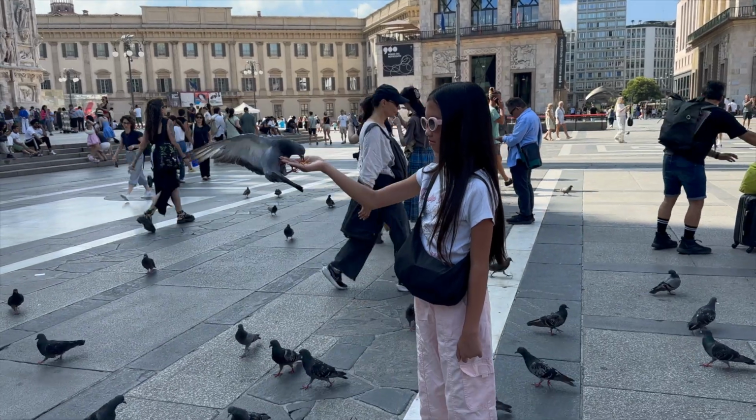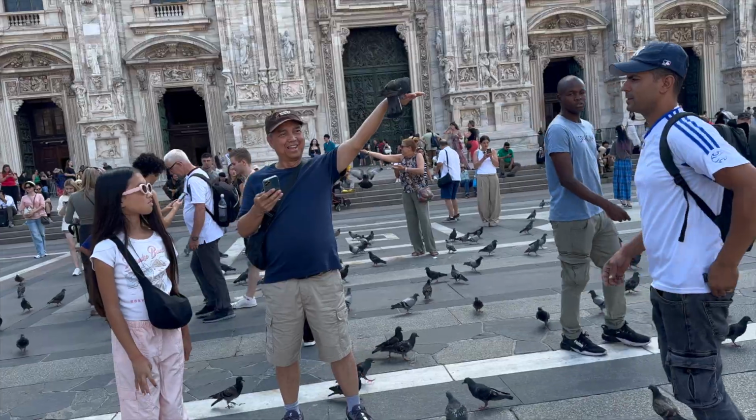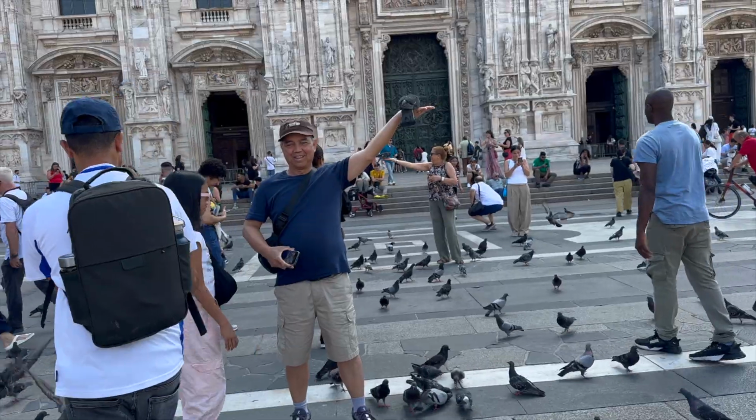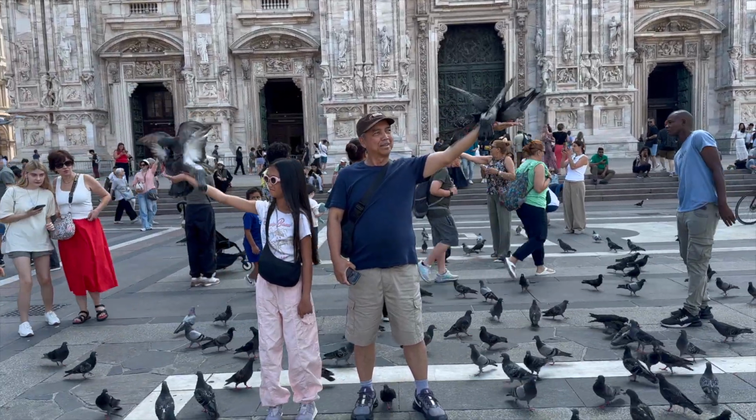Even the adults join in. The pigeons are very friendly and make everyone smile. It's a special moment in the middle of the city. We take a break on the steps and talk about what just happened. We're at the church.